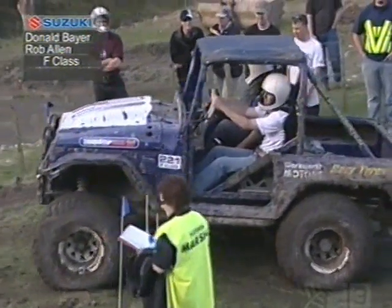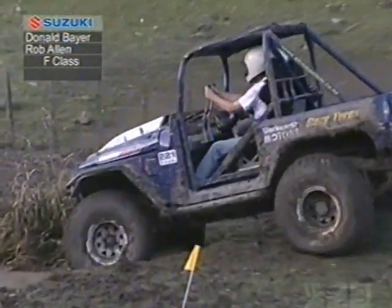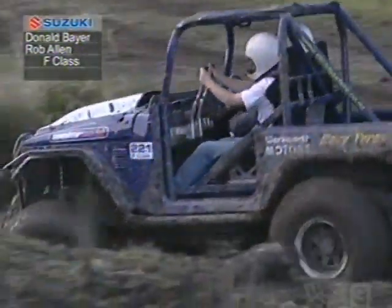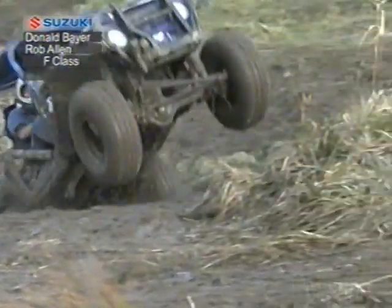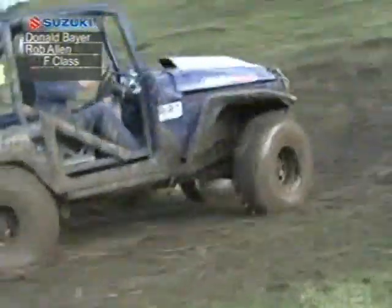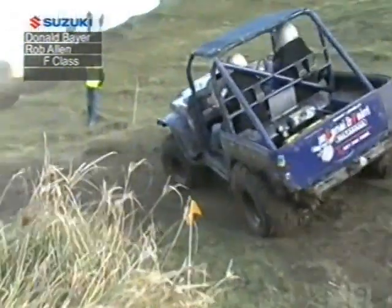Donald Bayer and Rob Allen up next. Donald is going to, I would hope, just be able to walk this nicely, and it's a lovely truck, this. Nice V8, lots of power. He should be able to pedal it right round. Always beautifully presented. It is. Don't you just love those V8s? Oh, they just got a sound of their own. He's headed across there nicely, coming along the side here.